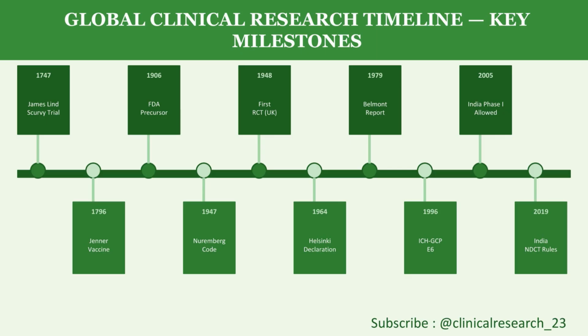All these milestones show how global standards and innovations have shaped the way we conduct clinical research today, connecting historical lessons with current practices to ensure ethical and effective development of new treatments.